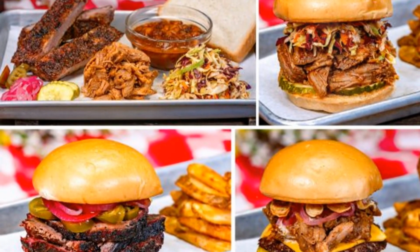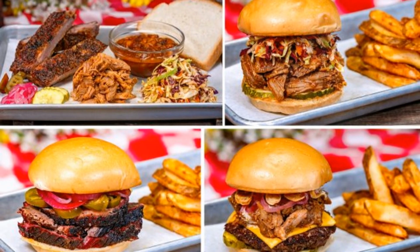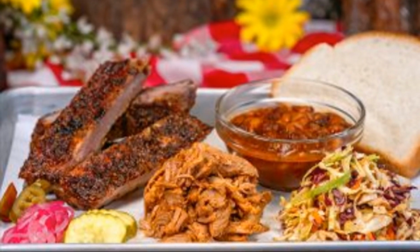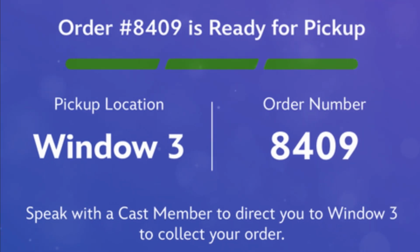Feast your eyes on the smoked barbecue combo platter, a mouth-watering selection of house-smoked meats served with baked beans, house slaw, white bread, and pickles. You can choose from pork spare ribs, pulled pork, sausage link, or beef brisket. And yes, you can even order it on your mobile app.